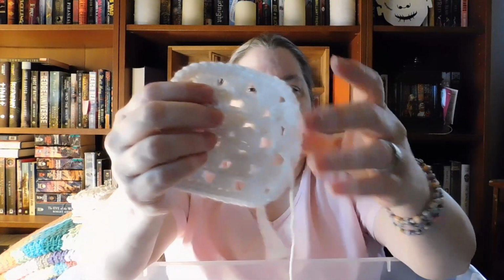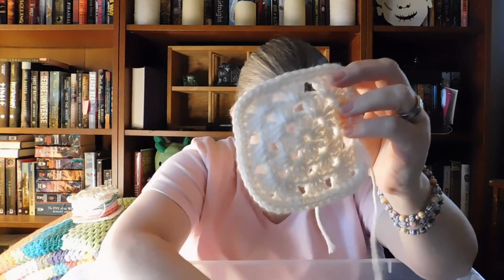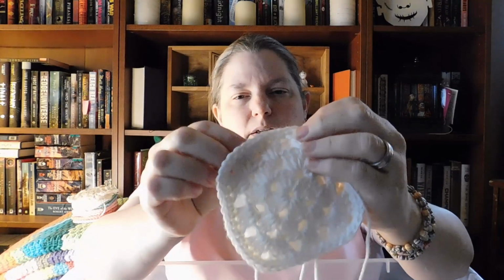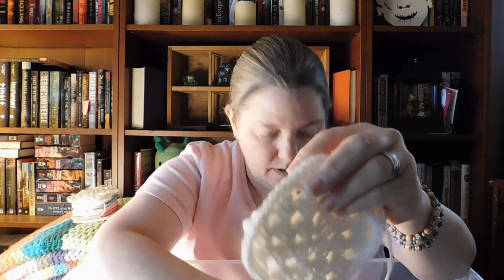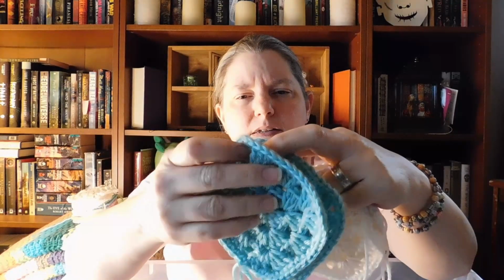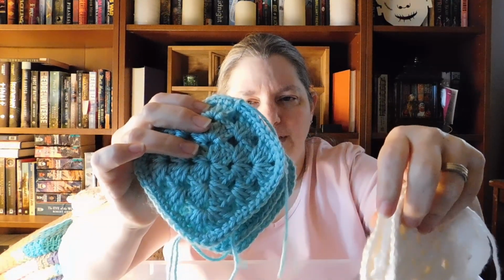I don't know. So here's some more granny squares. 1, 2, 3 rounds with a round of single crochet. Done in white, which I can tell this is Caron Simply Soft. There's some white. There's 3 white ones. Some blue. Robin's egg blue, I think this is. It's 2, 3 in the robin's egg blue.